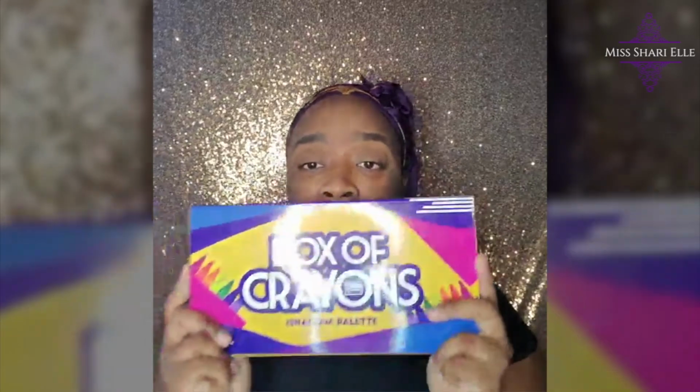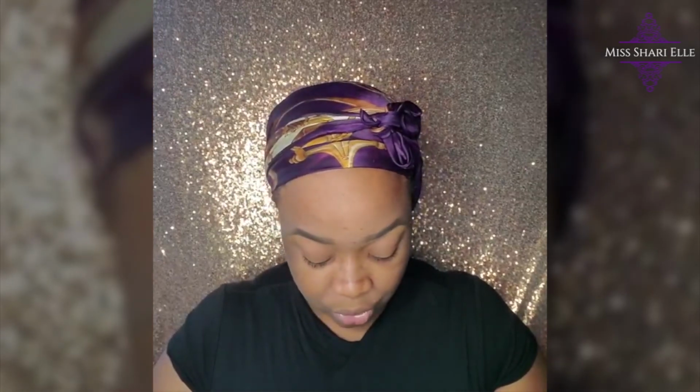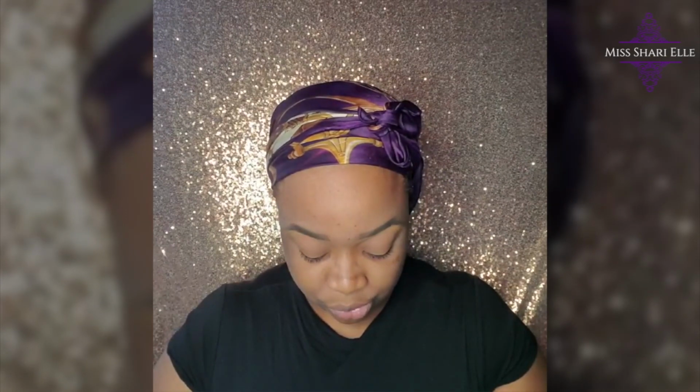I'm gonna be using Box of Crayons today. I have really come to love this palette, and I personally try to support as many black businesses as I can, and if the black business has a palette, I'll use it, and I'll use it some more. So I think I'm gonna do, maybe, I have on black, so I'm gonna do a dark eye.